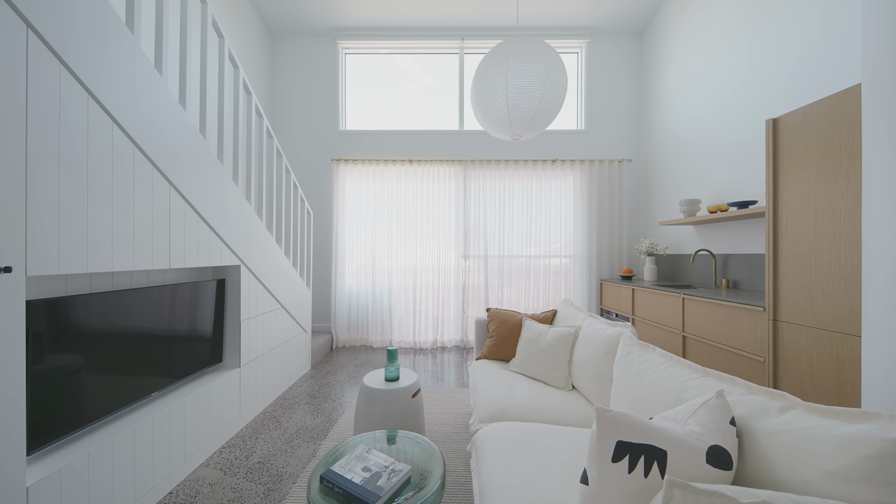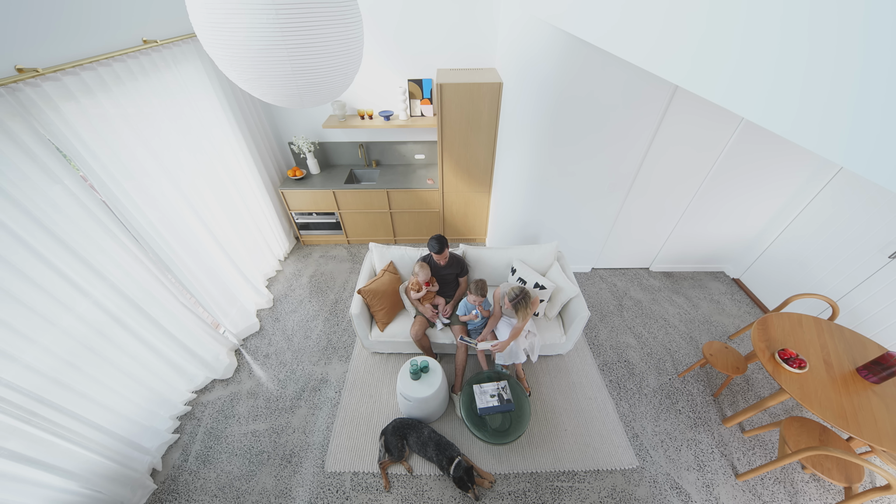We wanted to keep all of the finishes and furnishings white. The lounge room sofa has removable slip covers, so they're really easy to wash and keep clean, which was very important when living in here with 2 little kids.